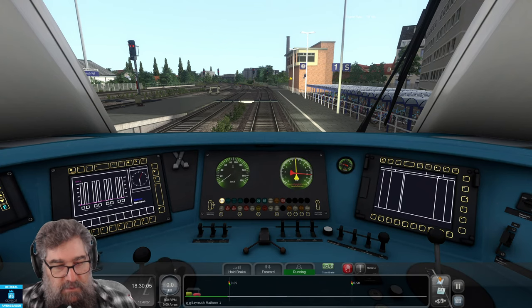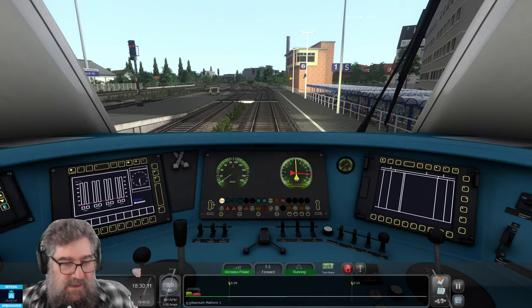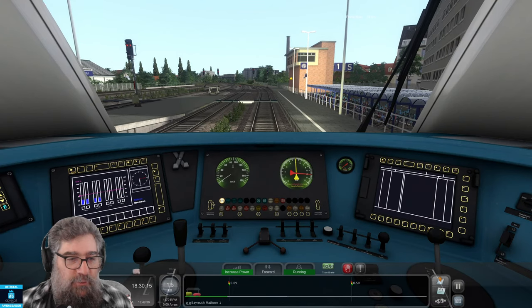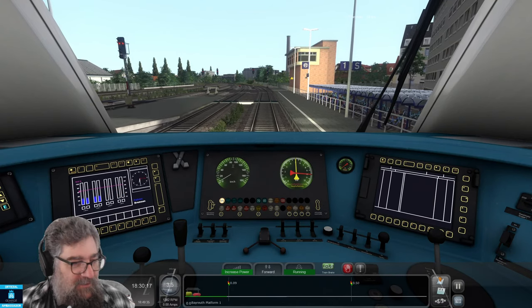Away we go. Oh yeah, it's a silly throttle, isn't it? I want to increase power. I keep forgetting it's a silly throttle. Now, the TSC version of this throttle works so much better than the Transim World version, I've got to say.